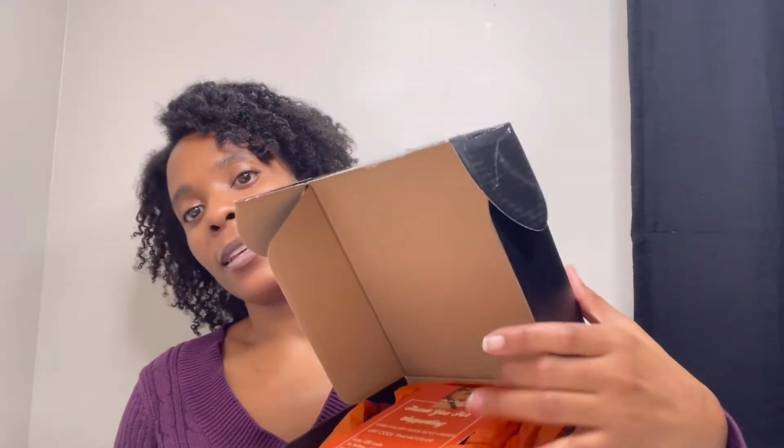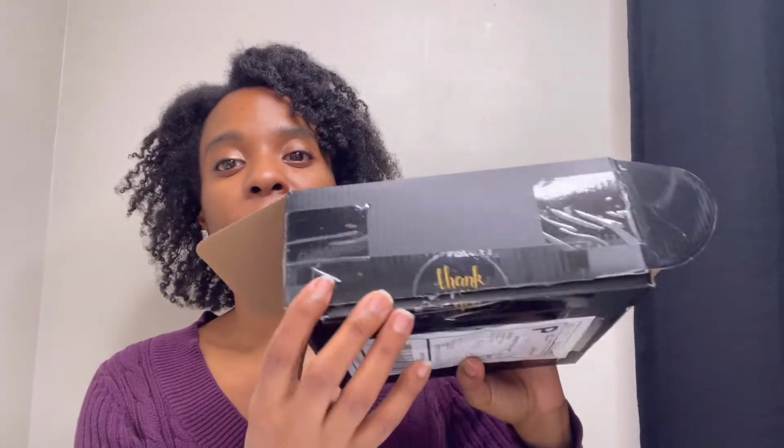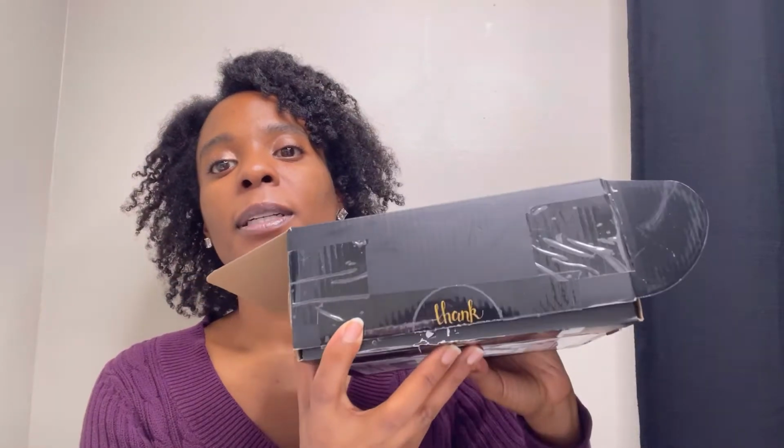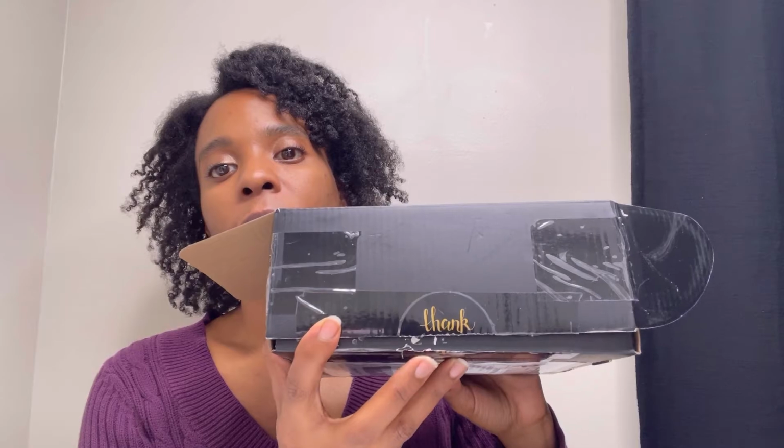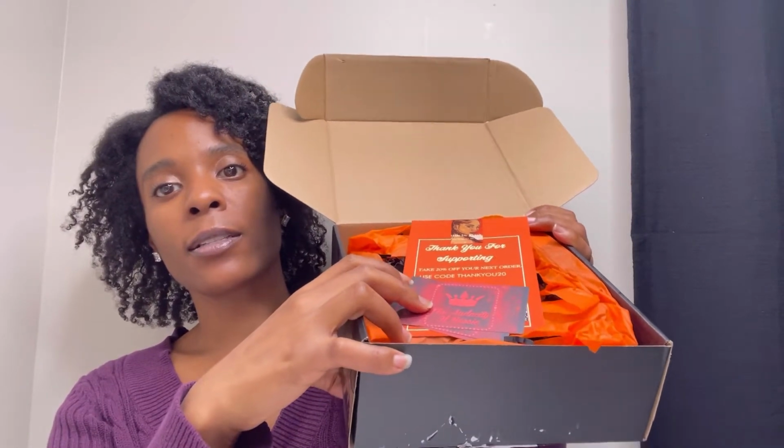So, I love how she had a thank you. It's the little things for me, y'all. Packaging is everything for me. But I like how she had the sticker there. Like, I thought that was dope. And this is how it looks when I open it up. So, she has her card up there, and then she has her actual thank you card, and then her actual business cards.